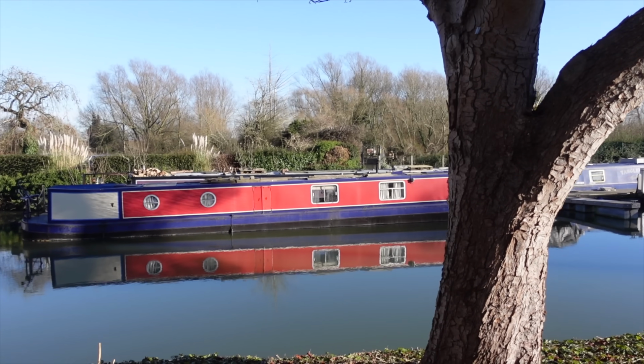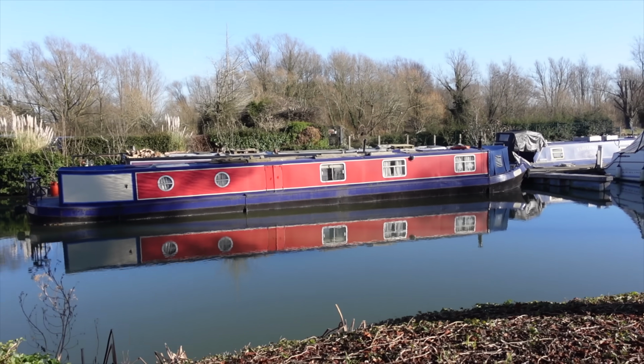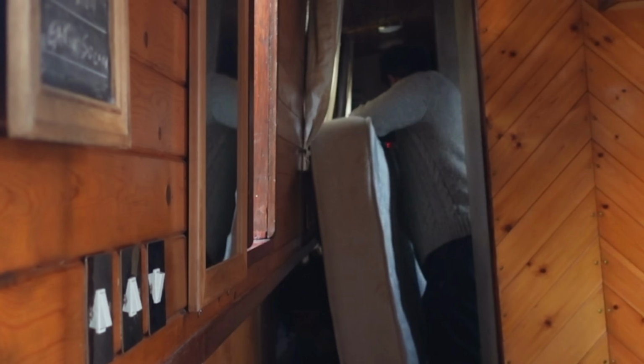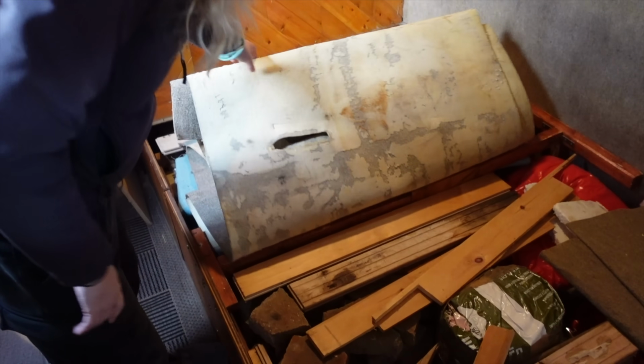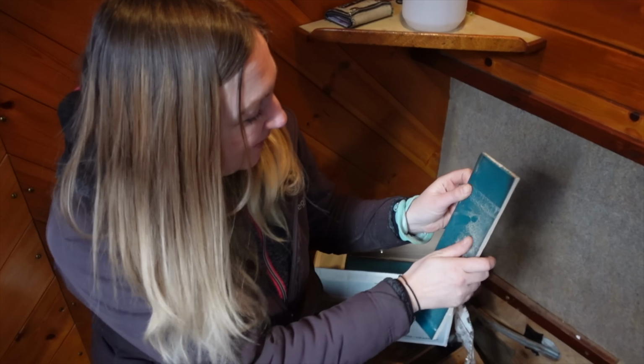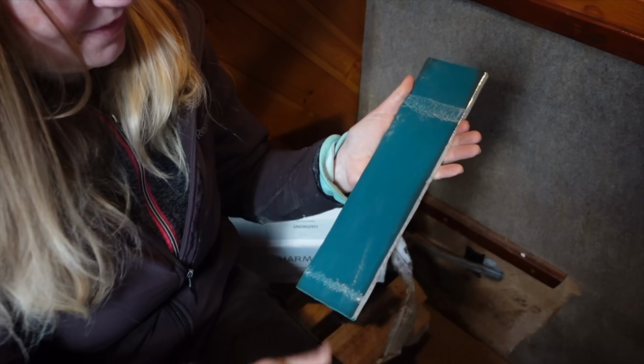So let's get this mattress moved, and then we can have a good rummage around and try and find these hot water pipes which are lurking somewhere under the bed. Oh, lovely. So for anyone who wants a little sneak peek preview of what the shower colours are going to be like, these are our tiles.